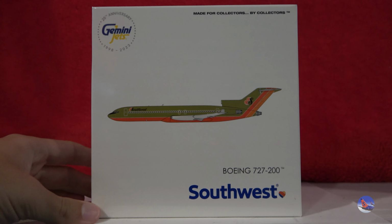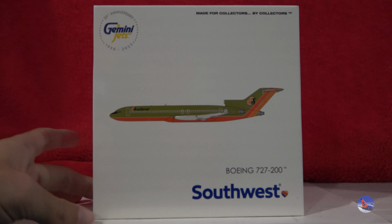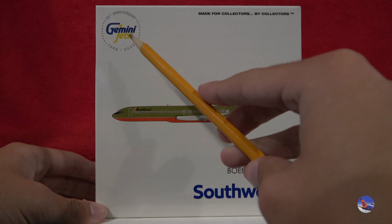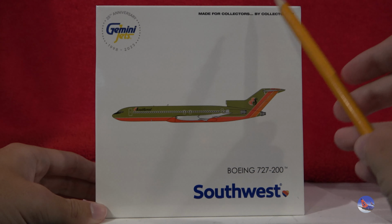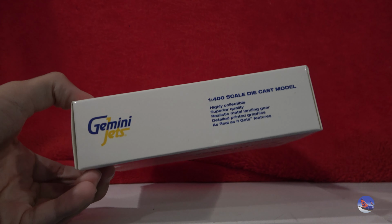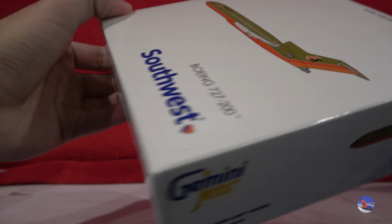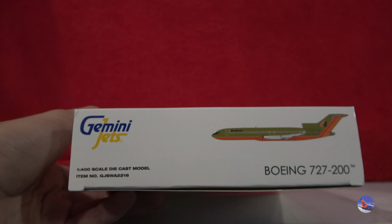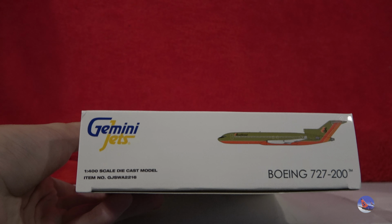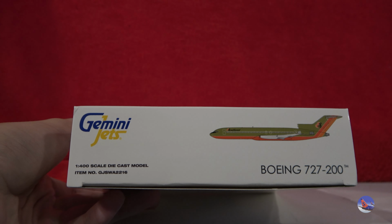For Gemini Jets, they have an all-white box for their Southwest aircraft, and that's very present here. Got the 25th anniversary logo up here, made for collectors by collectors. Image of the plane, Boeing 727-200, and the Southwest logo, the current one at that. There's the bottom of the box, which is white on blue text. And then we have the right side with the Gemini Jets logo that is not outlined, so it kind of fades into the white a bit, especially with the yellow for the Jets.